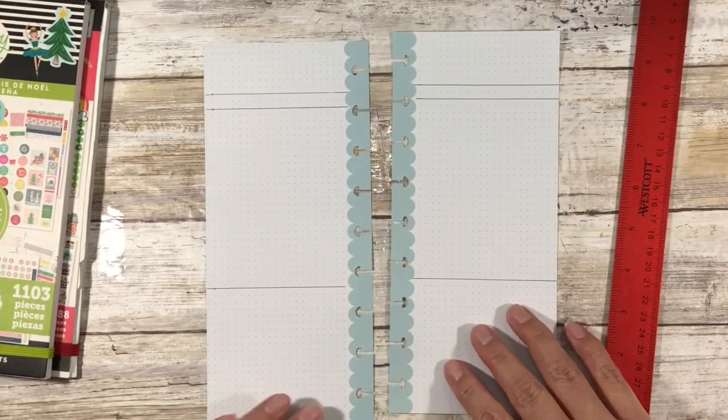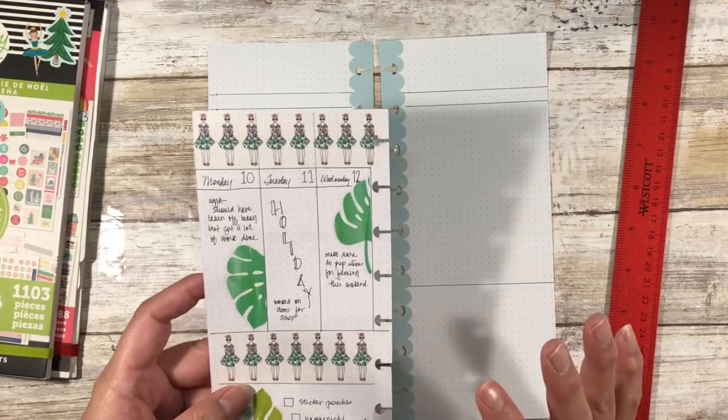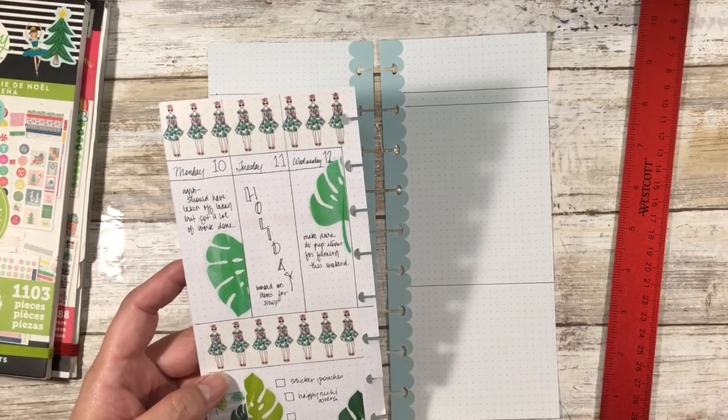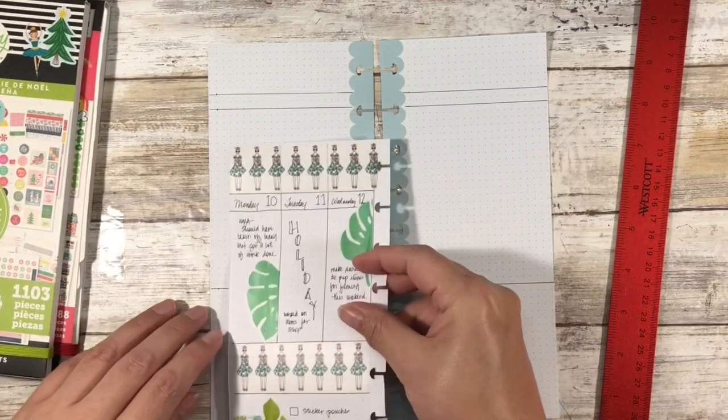Actually, that doesn't look too bad just as is, but I do want to make this into sort of a modified hybrid, or a hybrid vertical layout. Sorry, my brain turned off for a minute.